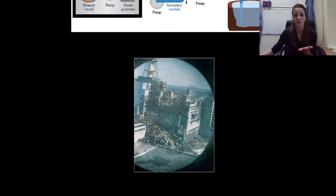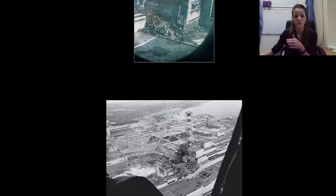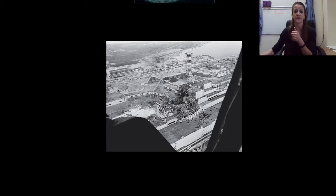Here's an example. This is a picture of Reactor 4. There were 4 reactors there. This is Reactor 4, slightly after the fires were put out, so this was very soon after. And then I also have an aerial view here. This is also of Reactor 4, a top-down view of it, and you can see how it just basically had this huge explosion because of the water converting to steam, and then we released the hydrogen gas when we sprayed the graphite with the water. It was a huge problem.